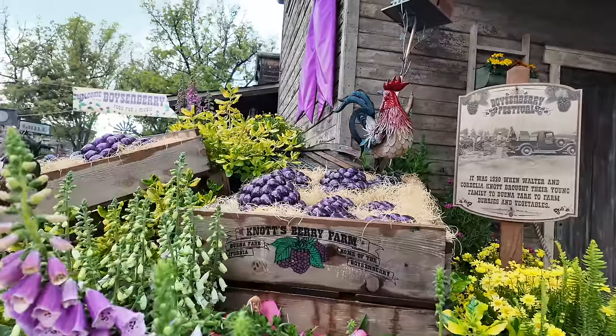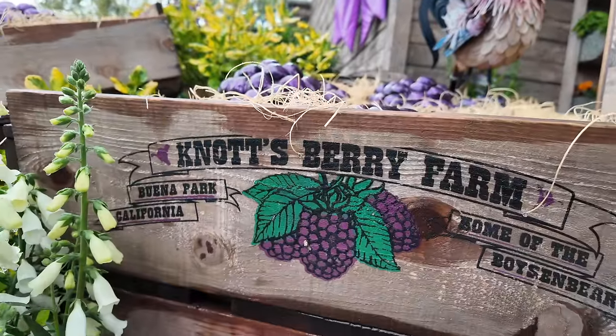So what are your thoughts so far on the Boysenberry Festival here at Knott's Berry Farm in the beautiful Buena Park, California? I'm actually really enjoying it. I've never been, even though I used to come here all the time. I used to work here and I've actually never gone to the festival. So it's pretty cool to see all the different vendors. What about you? I like it.